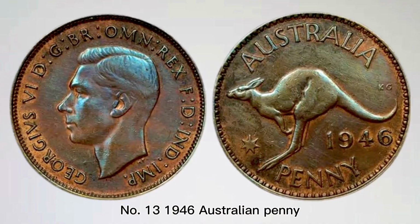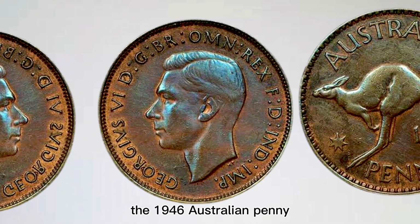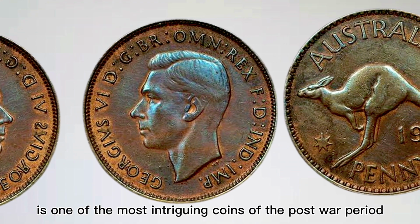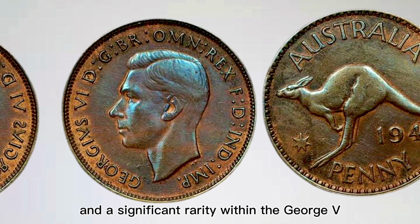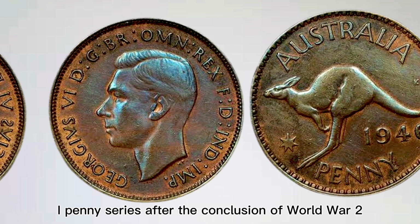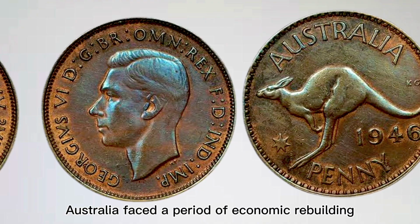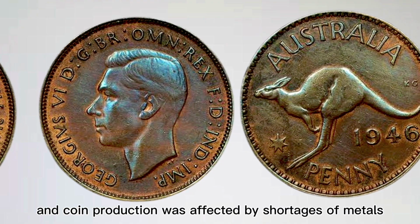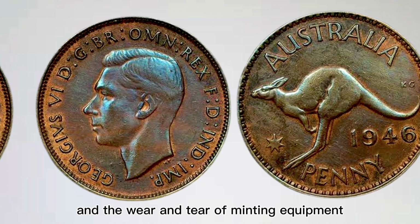Number 13. 1946 Australian Penny. The 1946 Australian penny is one of the most intriguing coins of the post-war period, and a significant rarity within the George VI penny series. After the conclusion of World War II, Australia faced a period of economic rebuilding, and coin production was affected by shortages of metals and the wear and tear of minting equipment.